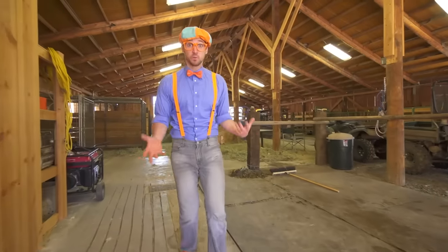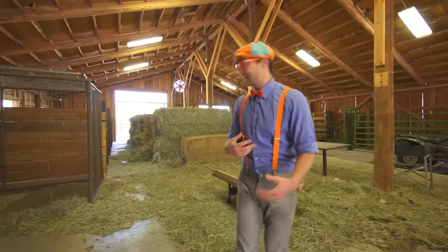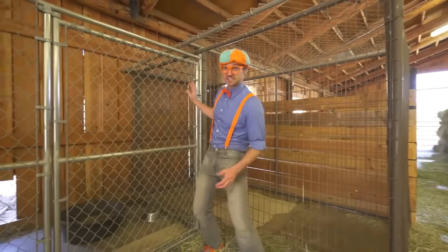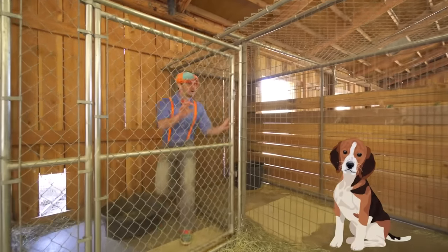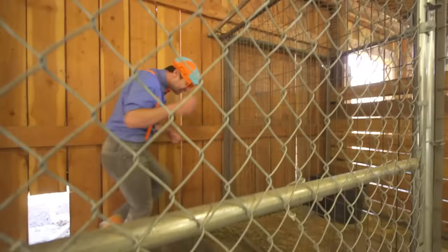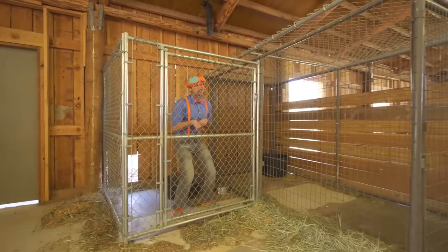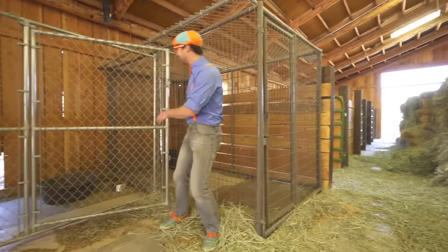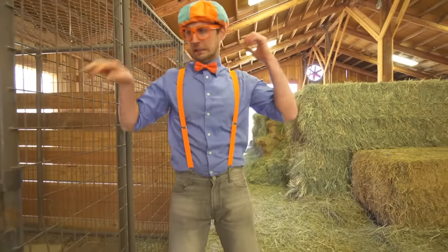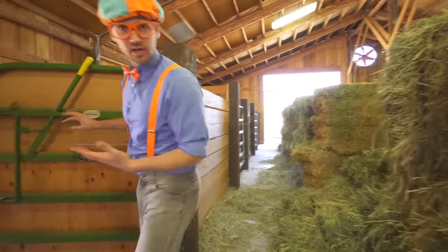Look at where we are. We are inside a real cow barn. Axe family's gonna bring in the horse, and in the meantime, I'll show you around. Look, this is where cow dogs stay. Here's another one. Come on. Oh, and another one. Look, come here.